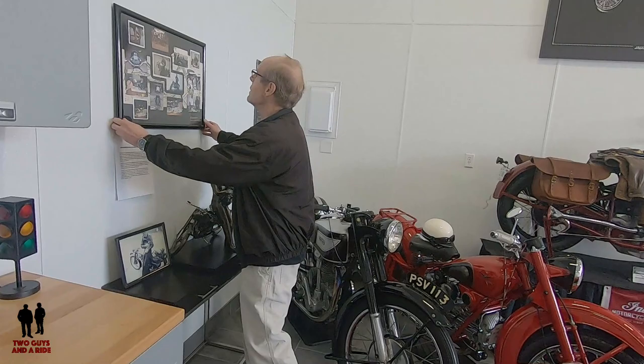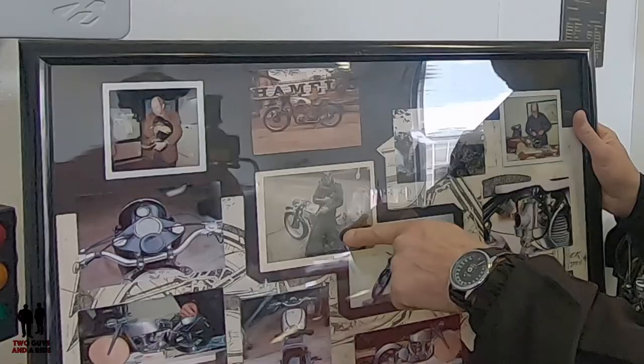And my dad, who was into motorcycles and racing motorcycles out in Detroit, Michigan, decided to get his hands on an International. And he managed to get one out of the UK because, again, it was never exported. And so over here, pictures of my dad on his 49 International. So this is my dad back in 1949.